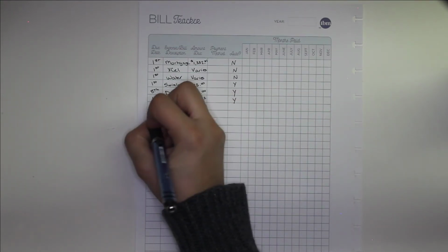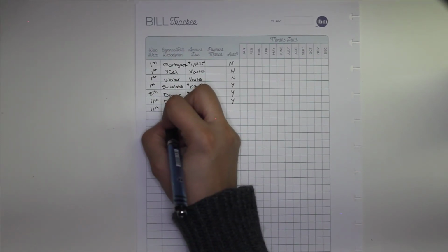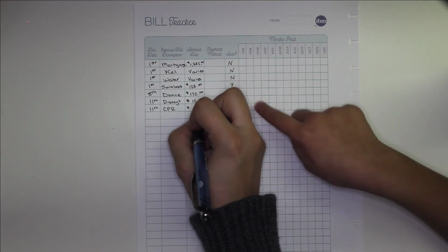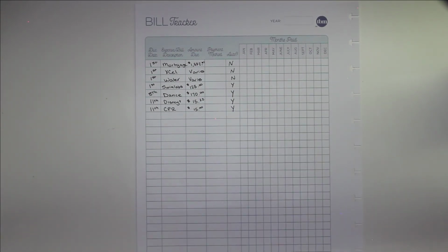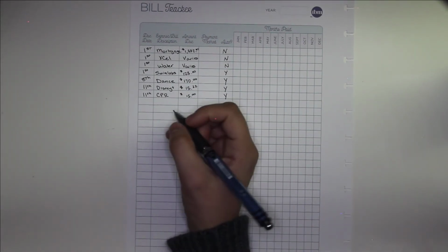And then next, also on the 11th, we donate to CPR, which is Colorado Public Radio. That is $15. And that is auto deducted. Let's see, so we have the 11th. I think the next item is on the 16th.